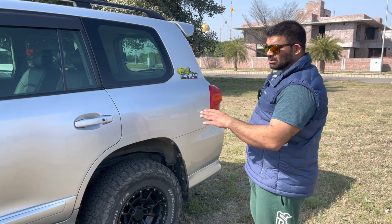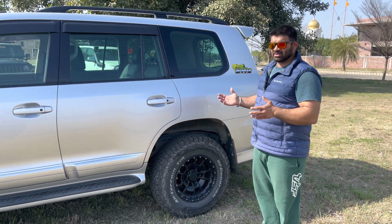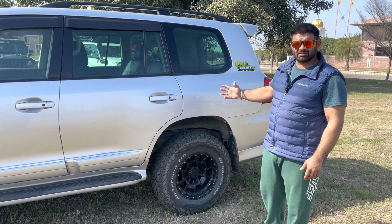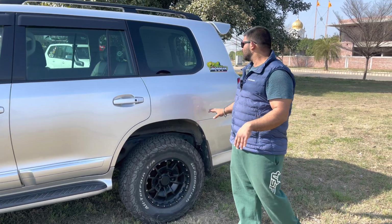And it's been converted to a proper four-seater vehicle. It's got a partition in the middle, and you can use it only as a four-seater vehicle. We've removed the third row of seats. The third row is gone, and we're only using four seats in the vehicle.